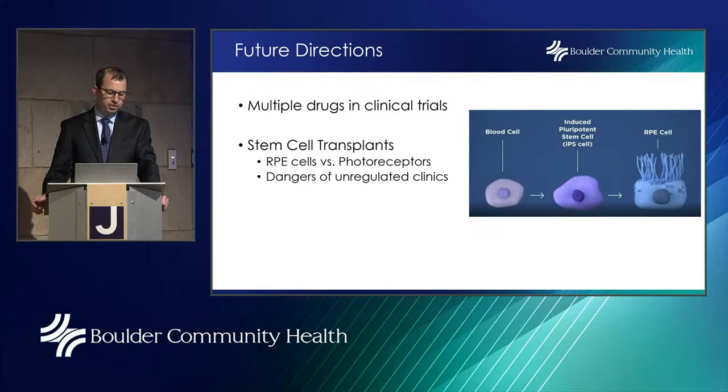But it's important here to highlight some of the dangers of unregulated trials and clinics. A lot of clinics on the internet or around will talk about stem cells and stem cell transplants, really without any of the clinical or safety data to back this up. And patients need to just be very careful about enrolling in clinical trials or getting treatments from an untrusted source.